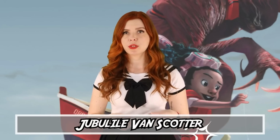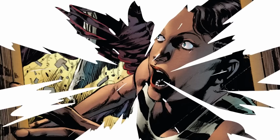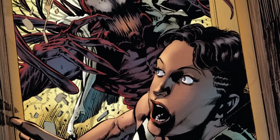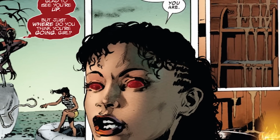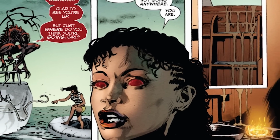Number 4. Jubilee Van Scotter. Jubilee is the third host of Toxin. Toxin was passed on to her in the fight against Chthon, and before that she had her own symbiote and had also gained the Ray's symbiote as well. They were all together when they bonded to her.